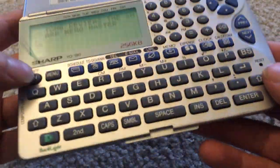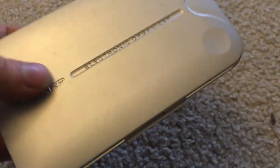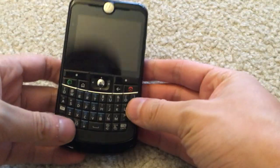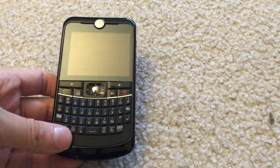Basically a PDA, essentially. That's that. I forget when this came out. Maybe it's like late 90s, early 2000s, somewhere around that time. All right, the next up I have, this is the Motorola Q11.